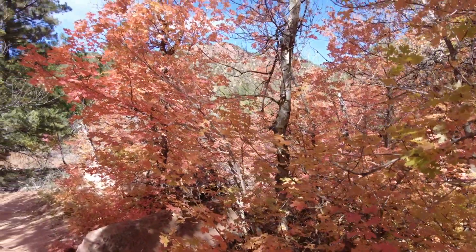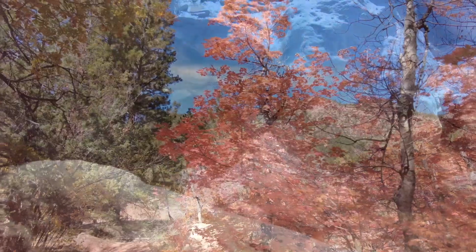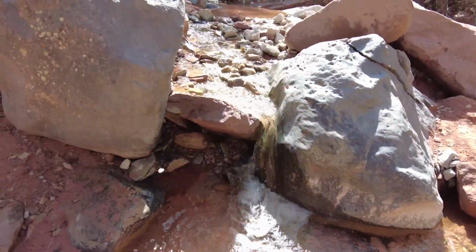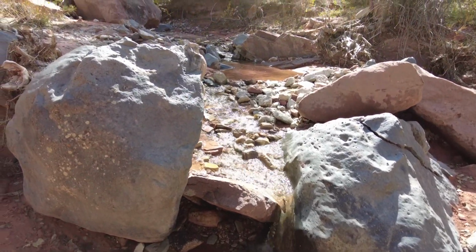The middle fork of the Taylor Creek Trail is always pretty to walk. But at this particular time of year with the colored leaves, it just adds a completely new dimension and creates some just absolutely wonderful opportunities for some photographs.